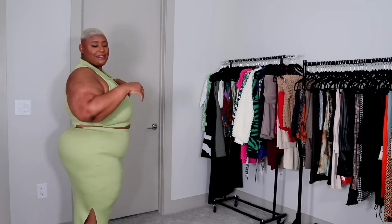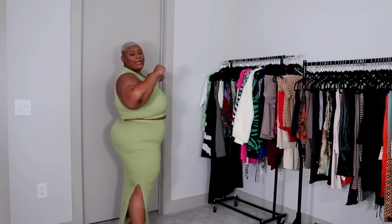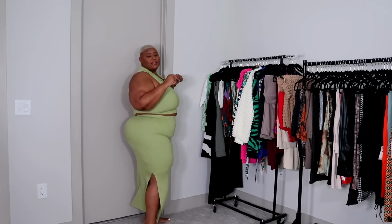Let's get into the looks, okay? Because one thing about it, I'm gonna have some looks. First of all, Fashion Nova is my go-to for matching sets, well, that and dresses, but the matching sets, they just eat. I mean, not every single time, but the majority of the time, they eat. Look at this. Is this not me in a set? And look how well the skirt fits.